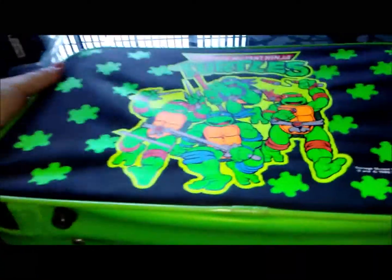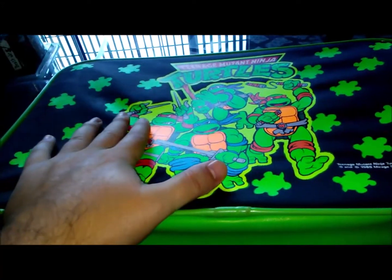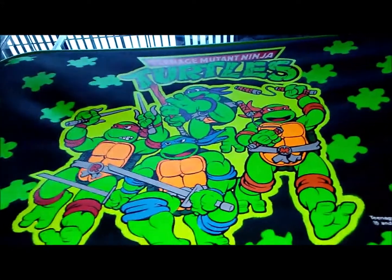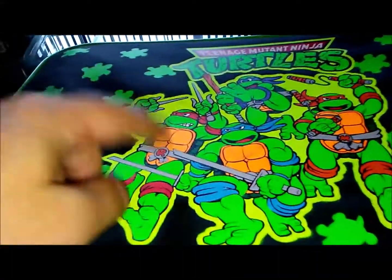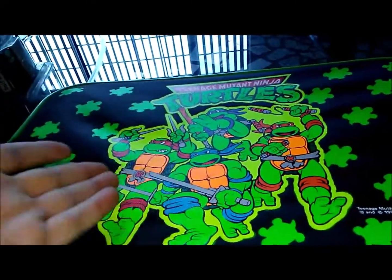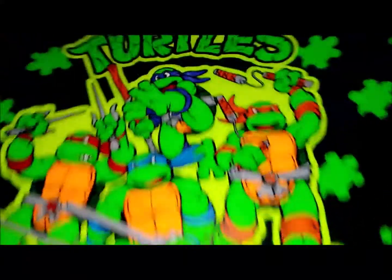I used to watch these cartoons as a kid all the time, so a lot of nostalgia with this. And even though my favorite color is blue, as a kid, still is, my favorite Ninja Turtle was Raphael. So comment down below which one of these 4 was your favorite Ninja Turtle. I would like to know. That would be pretty cool.